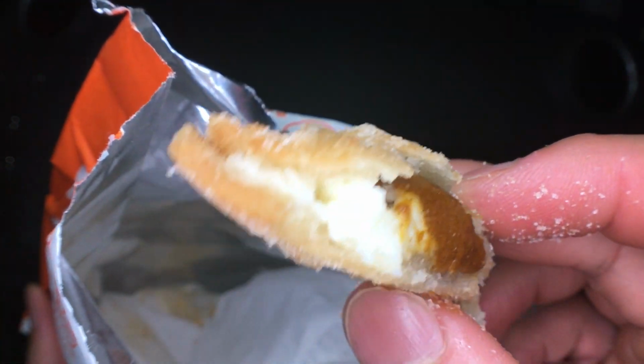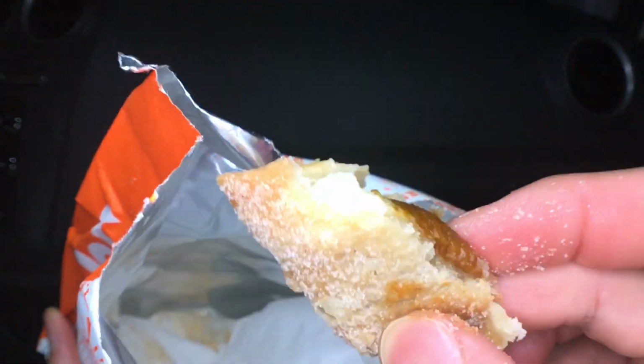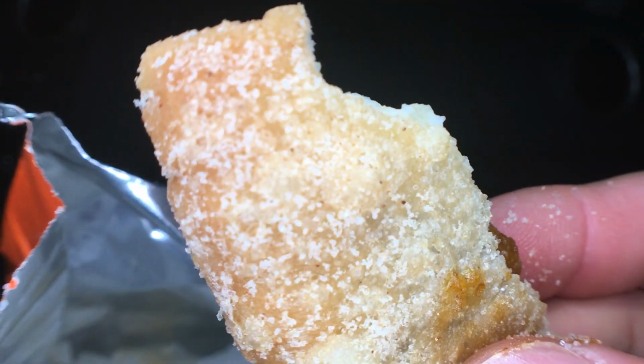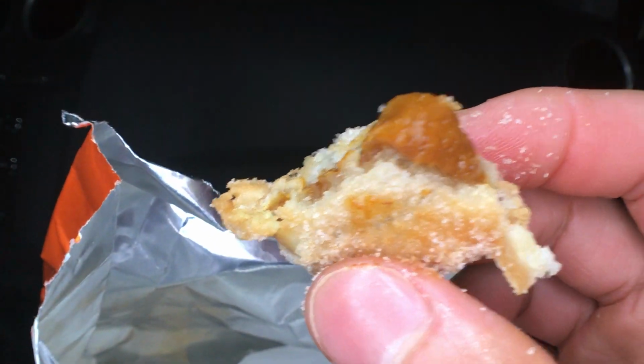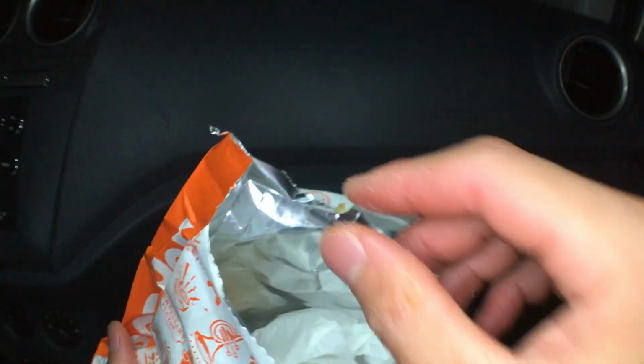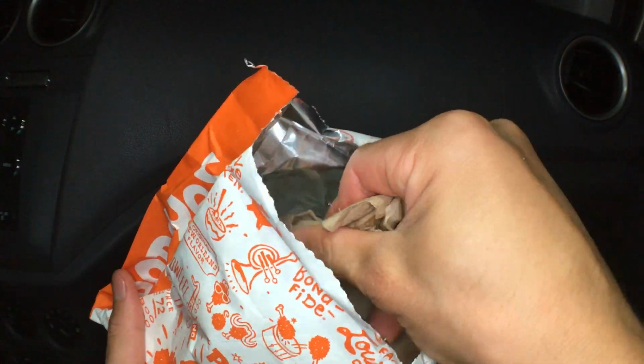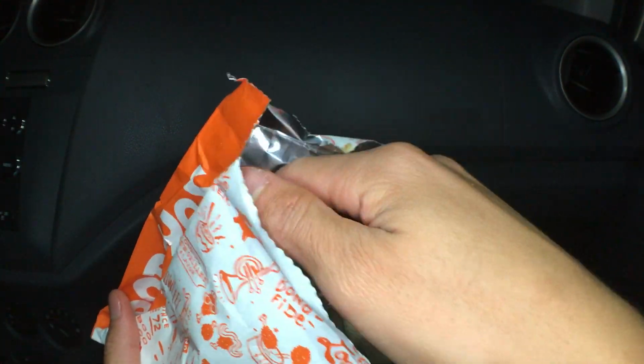Yeah, but it tastes good though. Good crunch and softness, and sugary and sweet too. Tastes like pumpkin. Good.